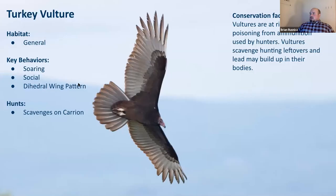Turkey vultures are at risk from lead poisoning, believe it or not. Lead can build up in hunter leftovers from lead ammunition, and that lead can get into a turkey vulture body and kill it. Key behaviors, again, a scavenger, entirely scavengers. They don't go after live prey, although there's probably an exception out there, but for the most part, consider it a scavenger. Again, soaring, dihedral, social bird.